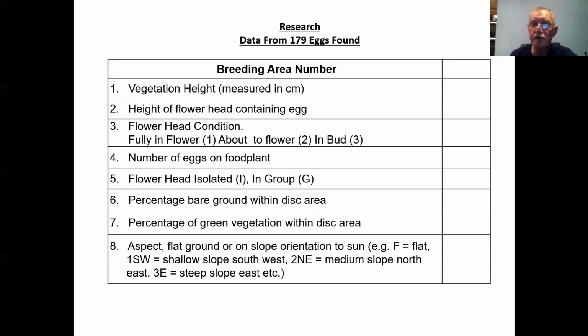First of all, we measured the vegetation turf height. And for those who haven't done it in the past, we use what we call a drop disc. That's a 15 centimetre diameter 5-ply circle of wood, and it drops down a dowelling pole, and where it stops, that's the turf height. Now, underneath that turf height, we look for certain factors, which I'll come back to later, but also we measured how high the flower head of the kidney vetch was from the ground where an egg was laid, just using a normal tape measure for that.